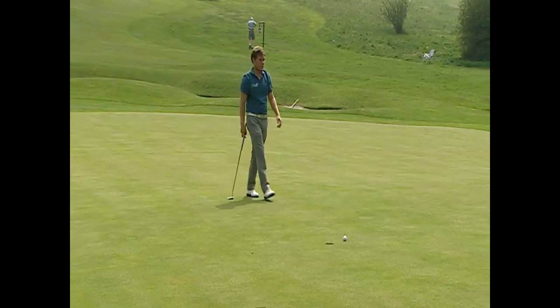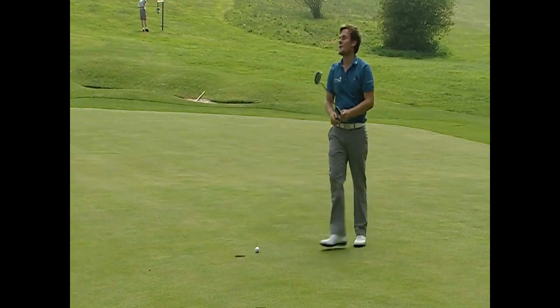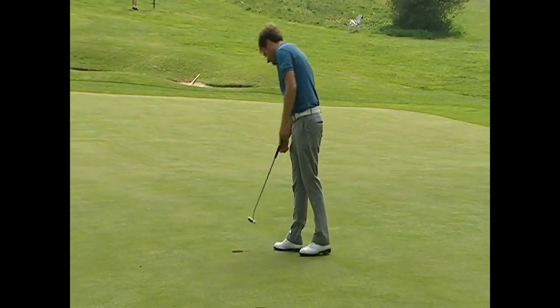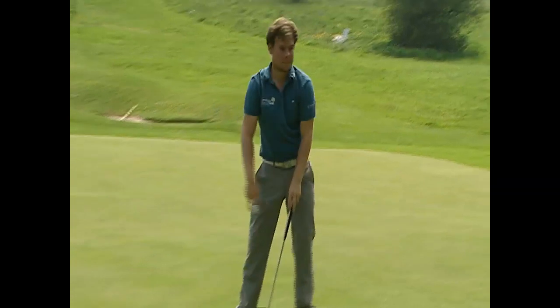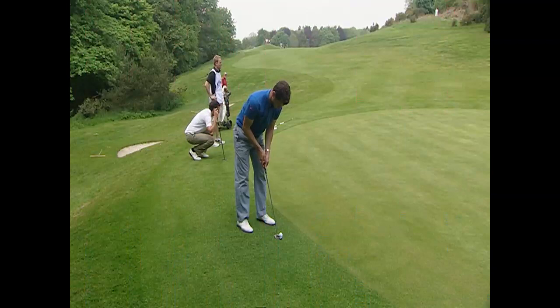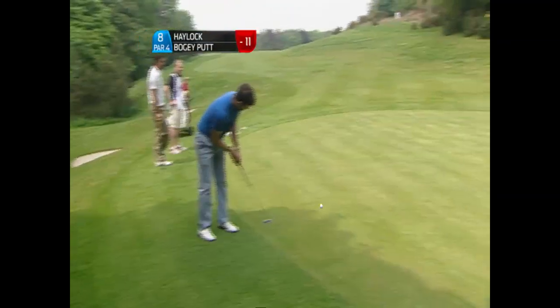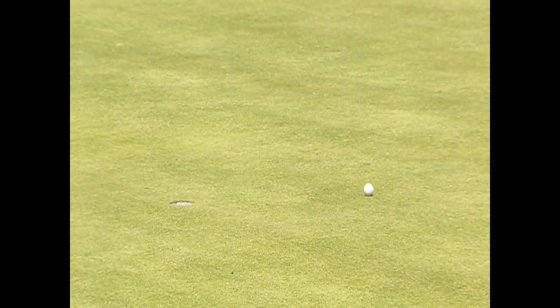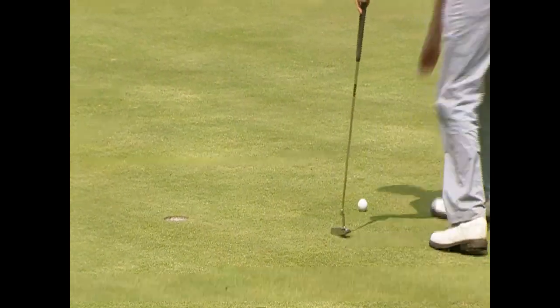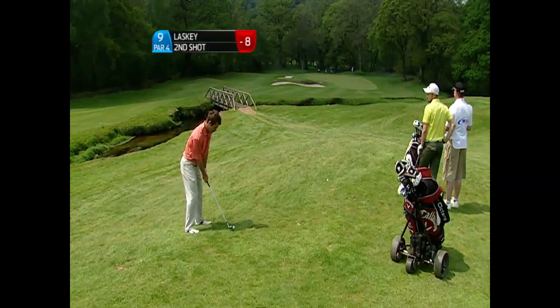Well, that's not going to make him feel much better, is it? At least he smiled about it. That wasn't a smile of enjoyment, I can assure you. Just not staying with his putts long enough. He's coming up and out of them a little early. As Haylock is getting right through the ball. But it's going to prove to be a costly hole, this one, for him. After that run of birdies, it's going to be a double bogey at best, isn't it?